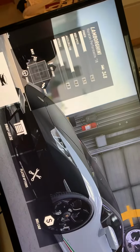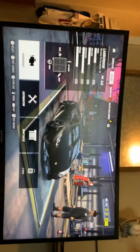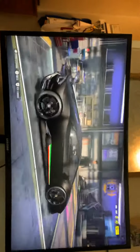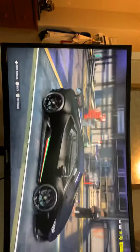Then it has my Lambo. This is actually the Jake Paul Lambo that I made blue to match his Lambo. But I changed that, put it in matte black. I'll show you the black that I put on it. I think it's matte carbon. I put some white on the side because I couldn't decide if I wanted white or carbon black. So I just did this.